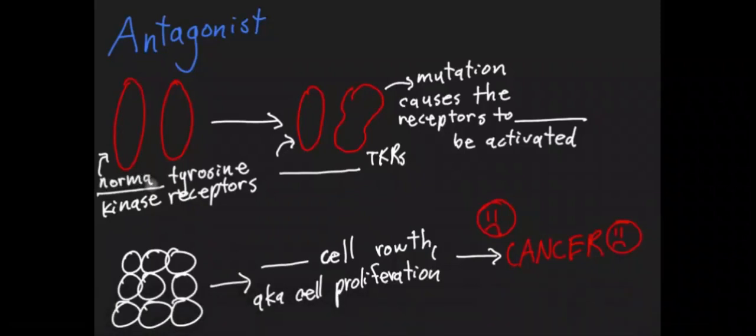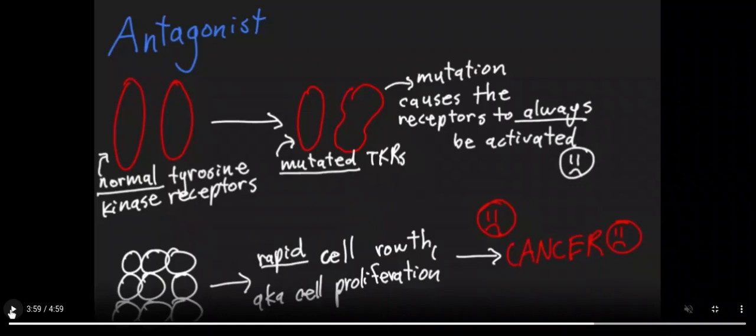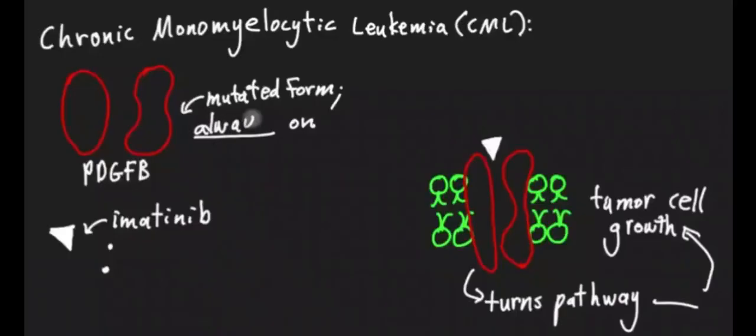Tyrosine kinase receptor mutations, even a single base switch in an amino acid sequence, can cause permanent activation, leading to overactive signaling and continuous creation of diseased cells. This contributes to the development of various diseases, notably cancer. In chronic myelomonocytic leukemia, a mutation fuses PDGF beta receptors with a TEL gene, which causes overactivation.